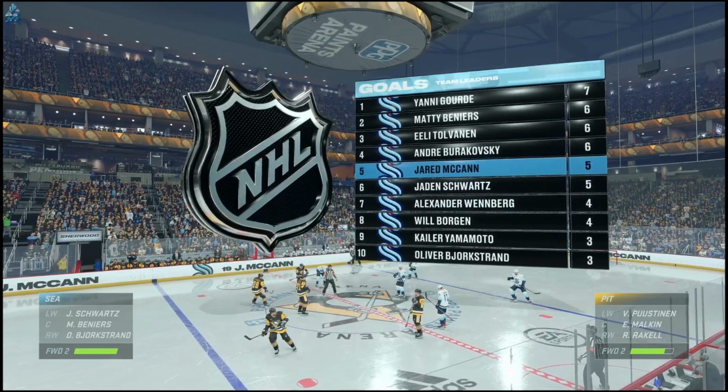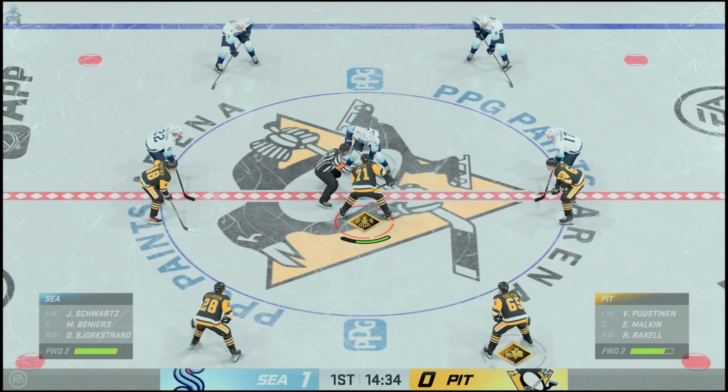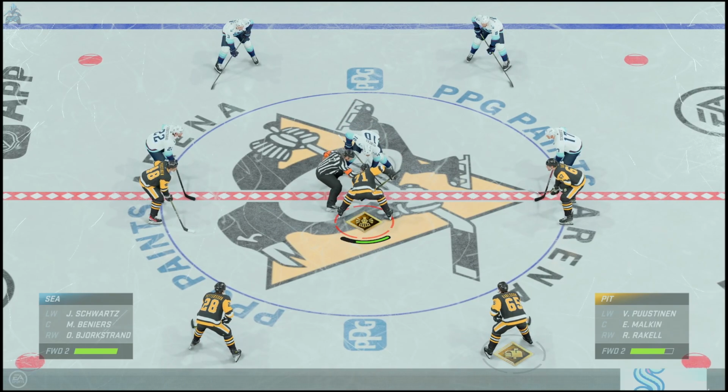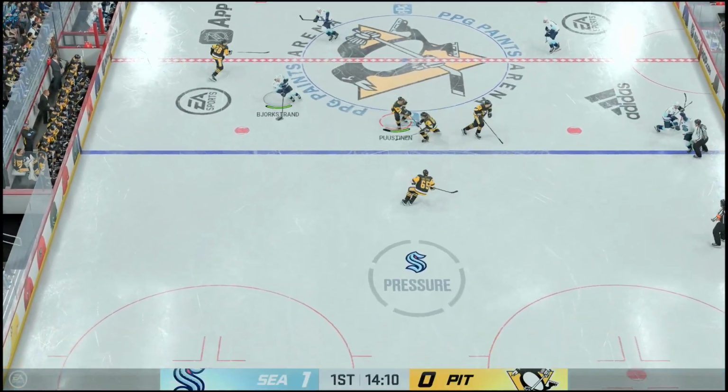Yeah, getting on the board first over halfway through the first period, and you know, there hasn't been much going on here in this game. It's been back and forth, but it's starting to open up with this first goal. Gotta hope that there's some more offense in this one.